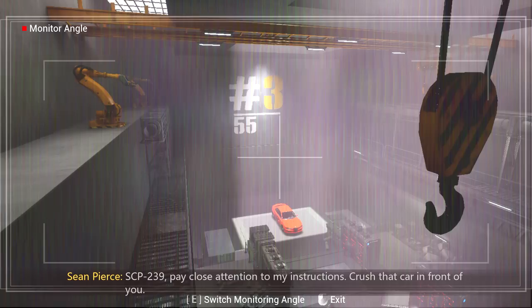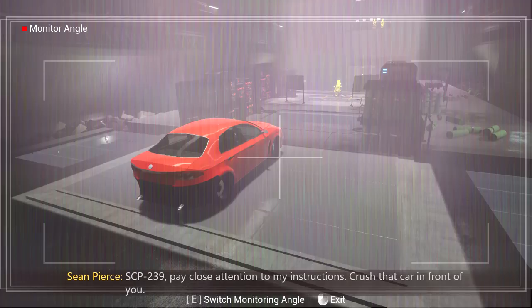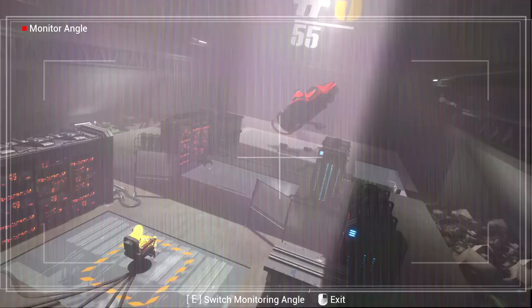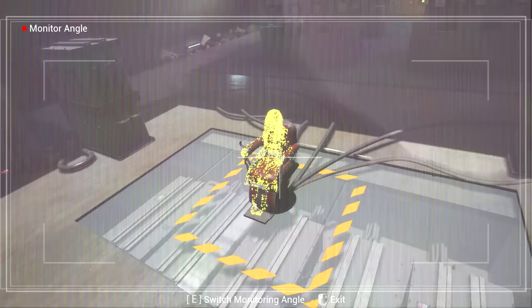SCP-239. Pay close attention to my instructions. Crush that car in front of you. Whoa. Okay, she's doing it. She is doing it. Alright. She seems to be fairly calm as she's doing it too. All those volts going through her, though. Wow.